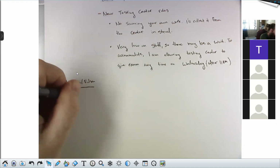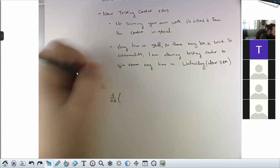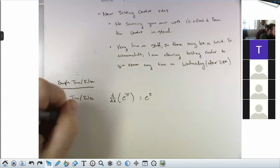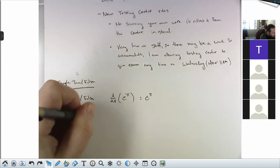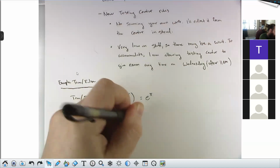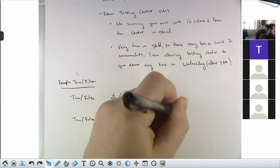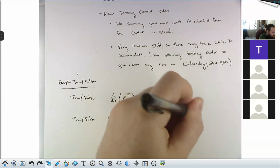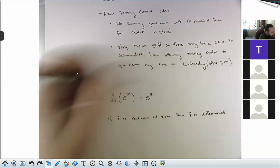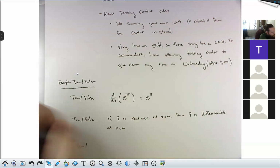So I could ask you true or false: the derivative d/dx of e to the pi is e to the pi. Or true or false: if f is continuous at x equals a, then f is differentiable at x equals a.